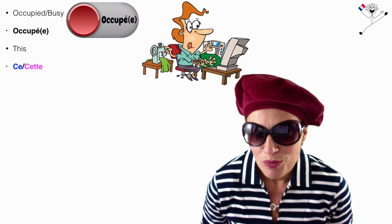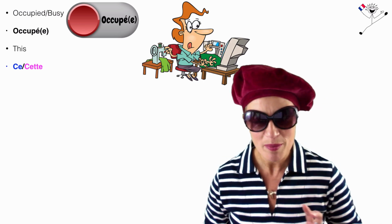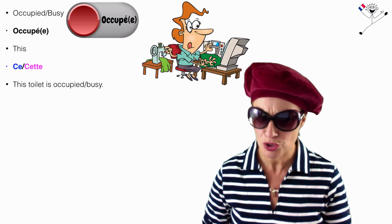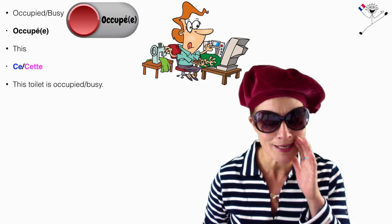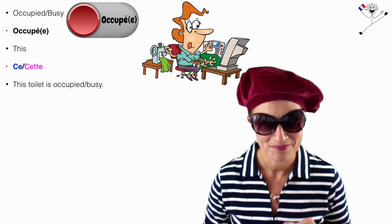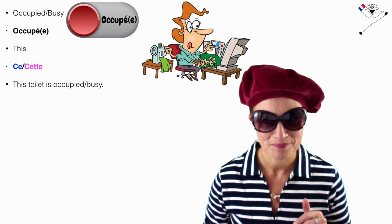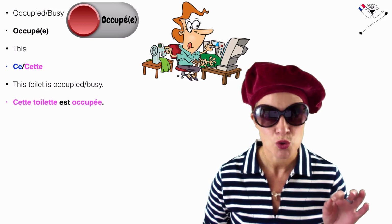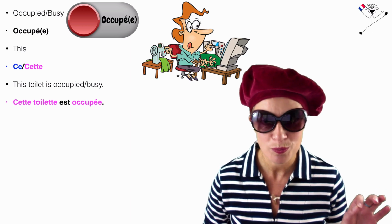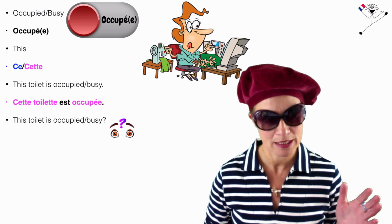This could be ce if the next word is masculine, could be cette if the next word is feminine. This toilet, feminine, is occupied. Somebody in here? Hope the lock works. Cette toilette est occupée. This toilet is occupied. This toilet is busy.